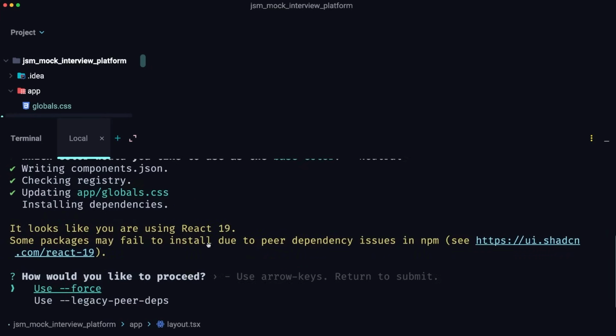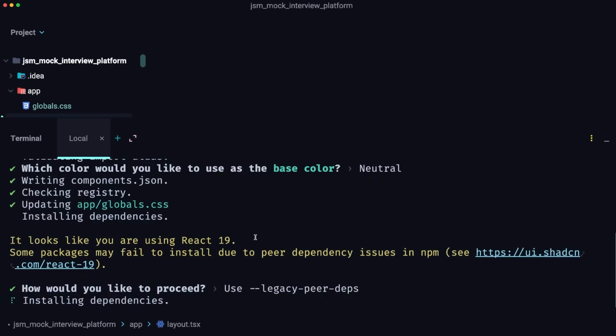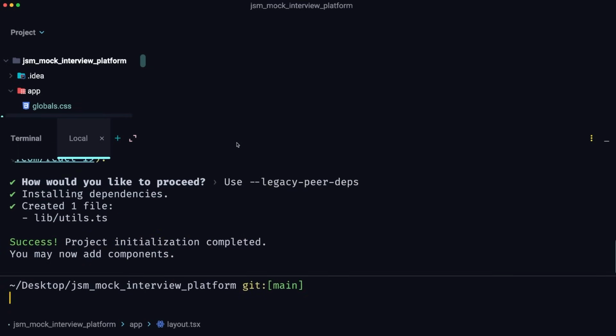Now, it says that we're using React 19, and with React 19 and Shadcn, some packages may fail to install due to peer dependency issues in npm. So, thankfully, it's recognizing that for us, and it's asking us how we would like to proceed. In this case, select Use Legacy Peer Deps, and later on, once you install additional Shadcn components, if it asks you this question, just say Use Legacy Peer Deps. And there we go. It's going to install it right away.